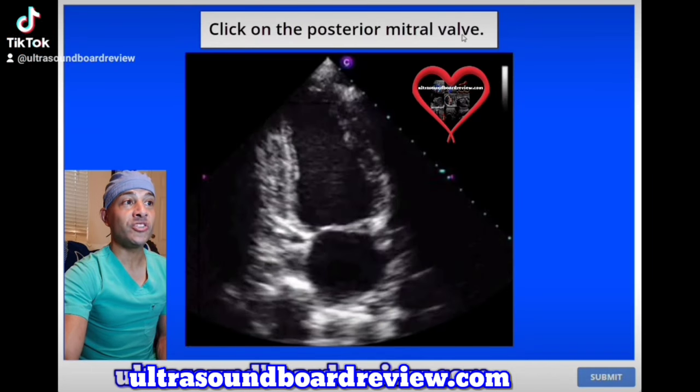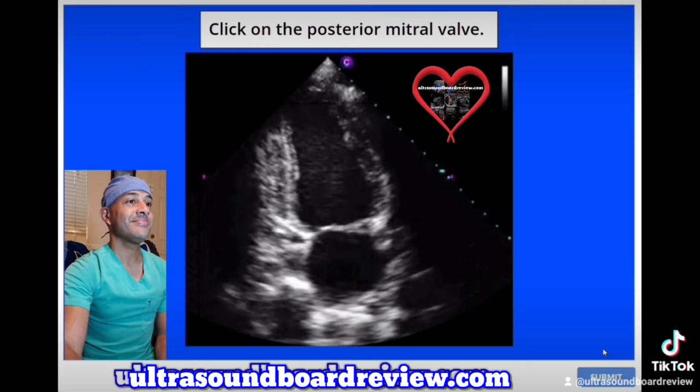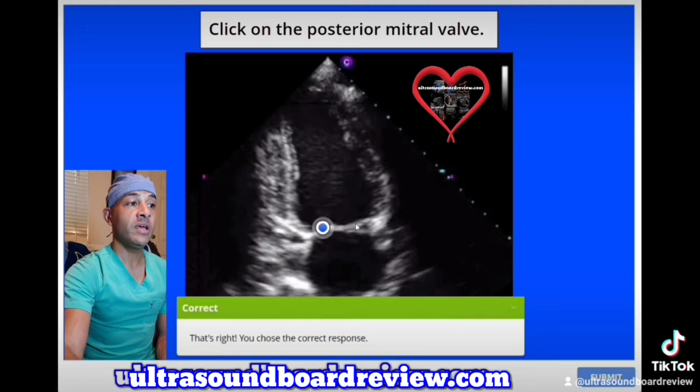Click on the posterior mitral valve. The answer is right here. This is the posterior mitral valve.